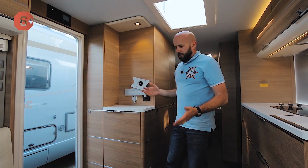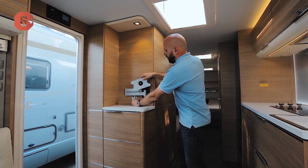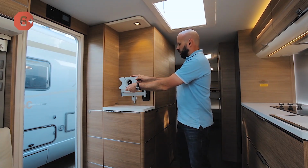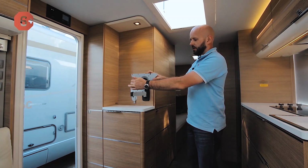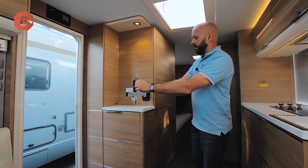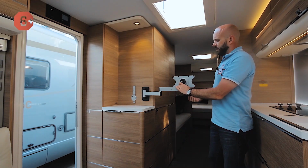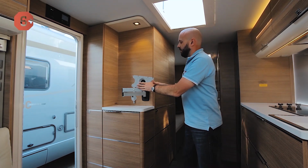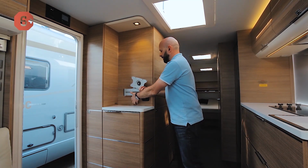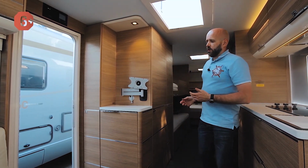Since we're already in the living room, there is a mount here for a TV. It has a rather large swing radius, so you can watch the TV in the living room just as you're looking at me now. Or you can turn the screen toward the bedroom. But this is probably a temporary solution. If you like to watch TV as you fall asleep, then of course it would be better to install a second TV in the sleeping area.